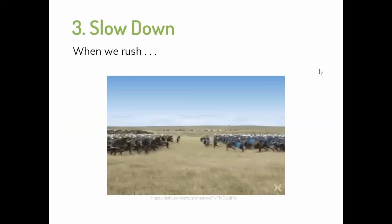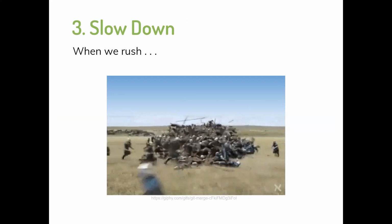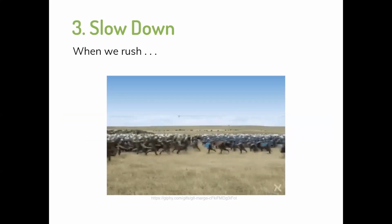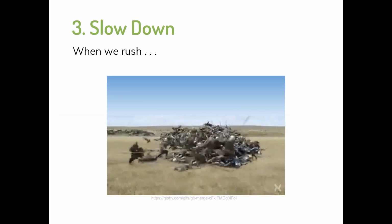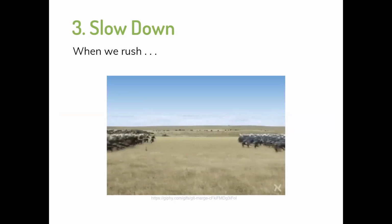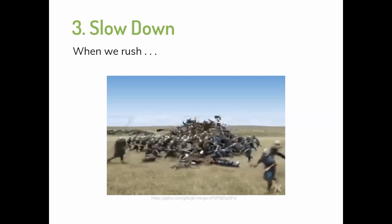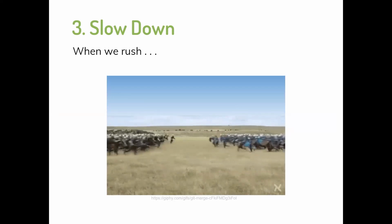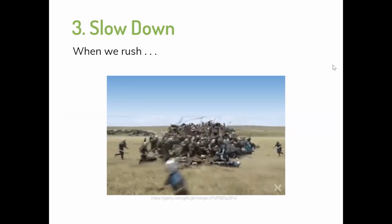Okay, the third one, we're on the third of 5, is to slow down. This GIF always cracks me up. So when we rush, we very often end up in a mess like this. Not just in family history, but in many areas of our life. Have you ever tried to cut corners in some way only to have things totally get messed up? And in the end, you ended up spending more time to fix your mistake than you would have if you had just slowed down and done it right in the first place. I think all of us can relate to that, right?